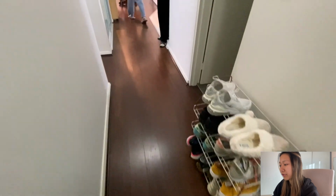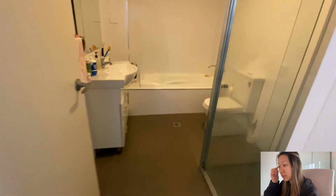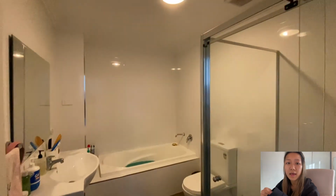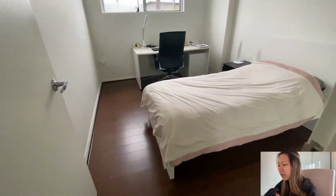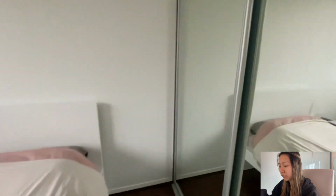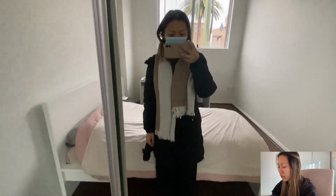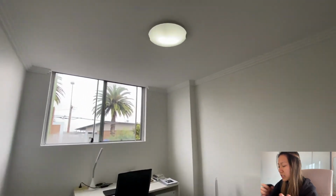So I'm exiting now, and over here you've got a bit of a shoe rack situation going on, and the second bathroom of this place is over here. This one has a bathtub, but the same as the first bathroom, this one doesn't have any kind of heated lamp or fan, so only one standard light. Opposite that bathroom is a second bedroom, and this one looks smaller, but it feels like they've added a study table here, so maybe it is a same size bedroom. And you've got your wardrobe here, but they are mirrors, which is something that I'm not a huge fan of. Light switch is standard, doesn't seem too bright, but not a deal breaker.